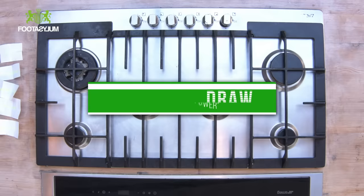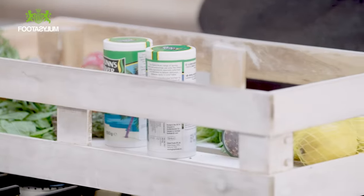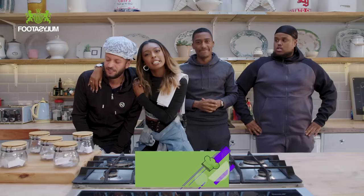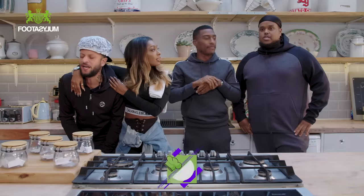There is also an additional cheat draw where we are allowed to take ingredients to put with our dishes to make them match better. But in order to access this cheat draw, we need to answer a general knowledge question. And if we get it wrong, we lose 5 minutes off of our time. That's not fair.